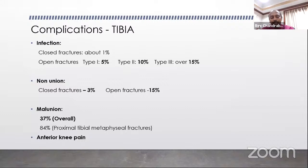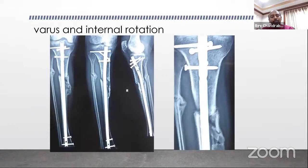Malunion in metaphyseal fractures is not uncommon, more common in proximal than distal. So this is an example of varus malunion. An easy way, sometimes for beginners, to understand whether the tibia is in varus or valgus is to take a C-arm picture of the knee. In a straight line, you bring the C-arm down to see the parallelism of the articular surface of the ankle. If both are not parallel, that means there is a varus or valgus tilt.